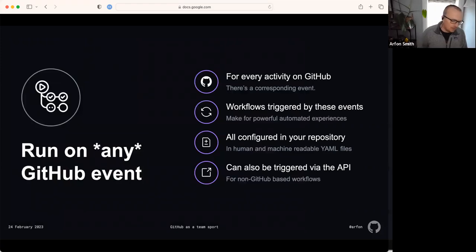But when can it run? This one is happening on pushes and pull requests. But one of the exciting things about actions is that effectively any event on GitHub, whether it's somebody commenting on a pull request, opening an issue, adding a label, anything you can think of happening on GitHub, there are events that are triggered, and you can have an actions workflow that listens for those events and is triggered when the rules are matched.